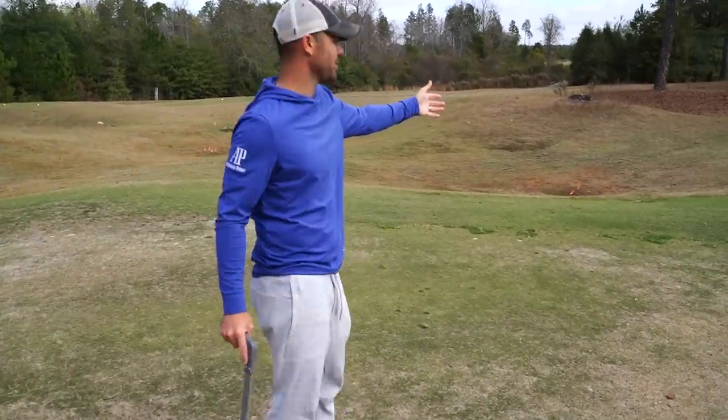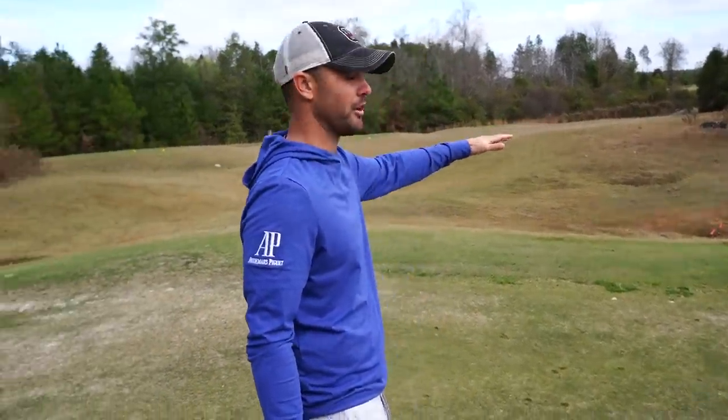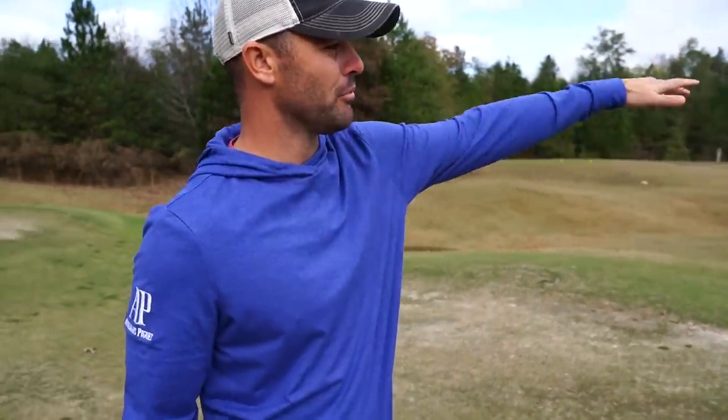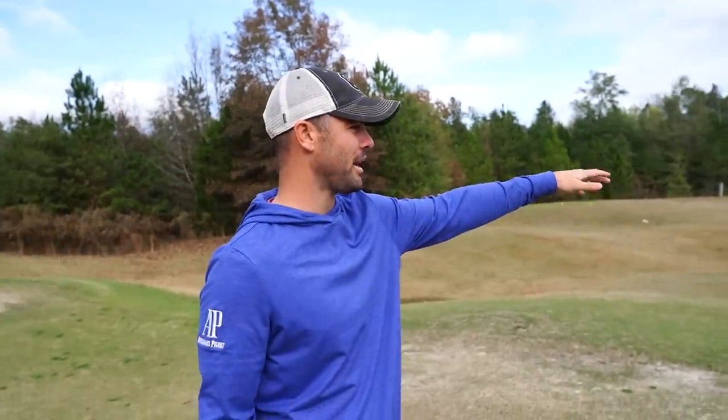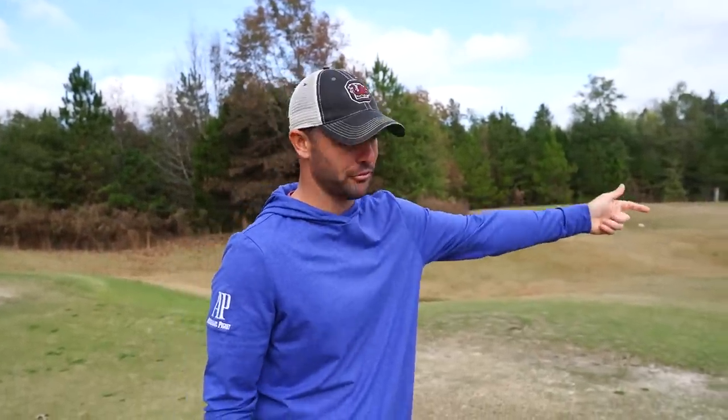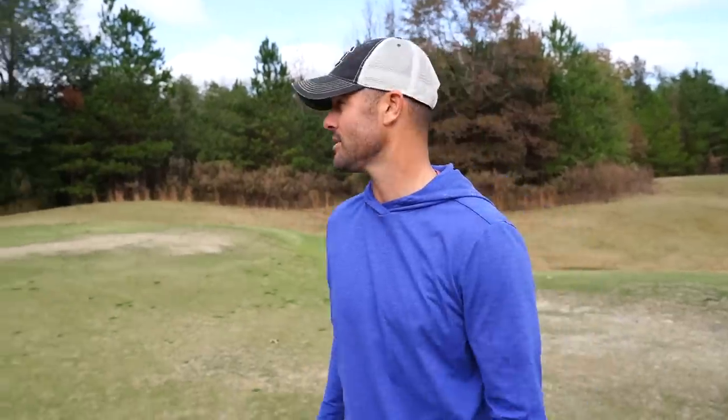They actually did a pretty good job with the drainage and stuff that collects water. But making some of these really long, cut out, tight, thin chipping areas would make it a little bit more penal, a little bit more difficult to get up and down if your ball rolls 15 yards off the green in some spots, instead of just stopping right there on the edge in the rough where you have a short little chip. So yeah, that's it for this hole.